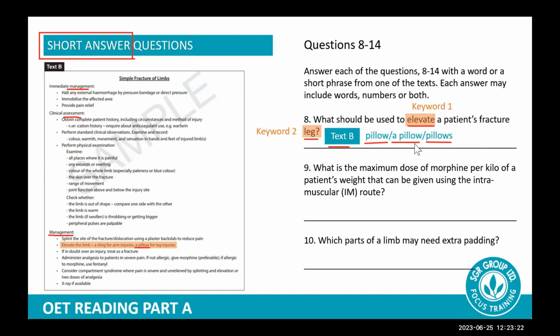You can be grammatically different from their answer as long as it is still the type of answer that they need, okay? But under sentence completion, this is not acceptable. So when you look at your question number 9 and question number 10, you do exactly the same. We look for the nouns, the verbs, and the adjectives, okay? Once you find them, you will know which text you need to go to. And then from there, you can search or scan for your answer.